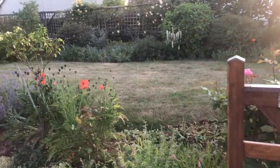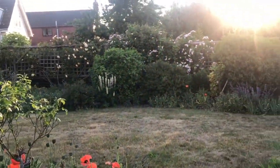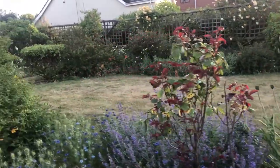Yew Tree Cottage, home to David and Margaret Reed, is a 17th century black and white cottage. They have lived here for 58 years.